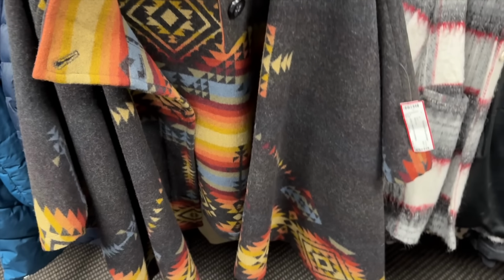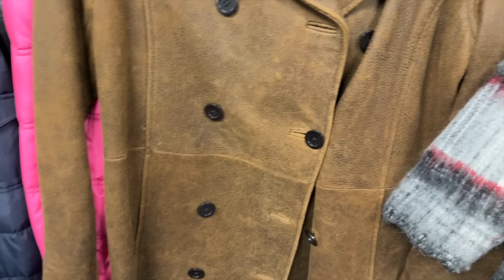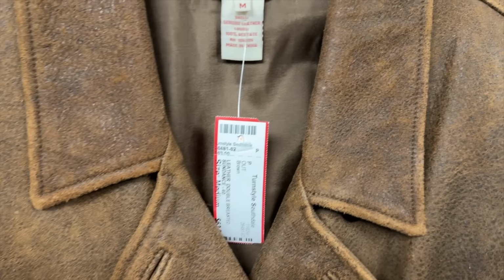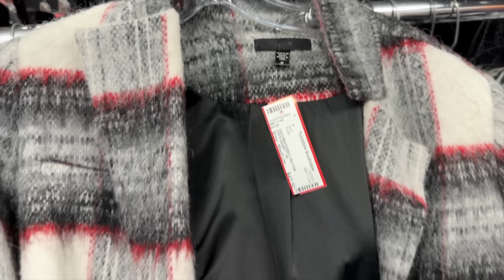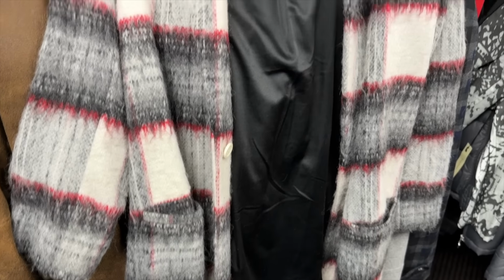This was stunning. It had no label in it, and the tag didn't say what it was. I thought it was going to be Pendleton, and actually later upon looking it up in reverse image search, it was Pendleton, and I'm absolutely grabbing it. This Sundance was a leather trench. So freaking nice. It was expensive, but I'm grabbing that too. And this was a Joe's jeans jacket. It was cute, and it was not Anthro, so I didn't get it.